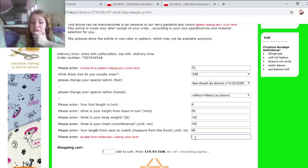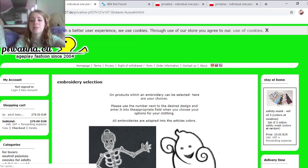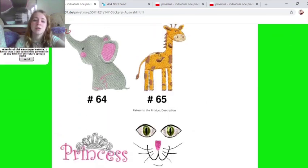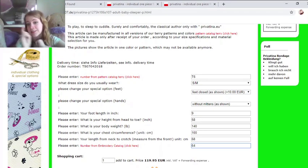And then an embroidery. Once again, pick your embroidery. I believe this catalogue actually works because I used this one recently. Once again, if you ever find one that's not working, don't worry because it's always on the side. It's at 64. There we go. So that is a safari one with an elephant.